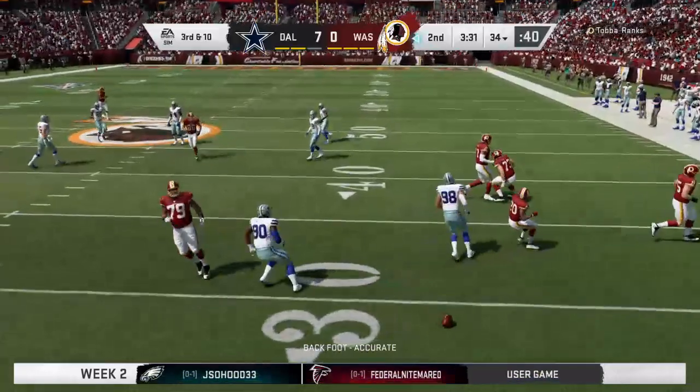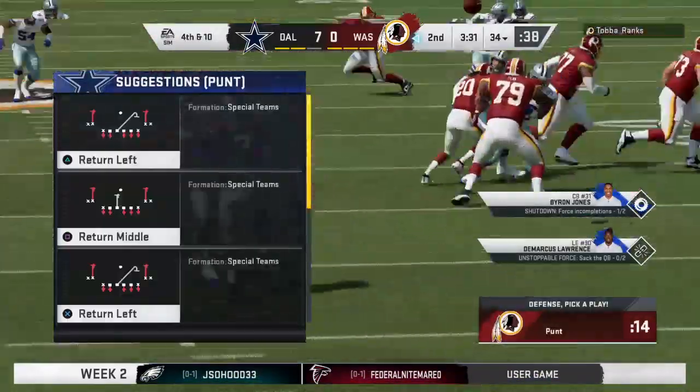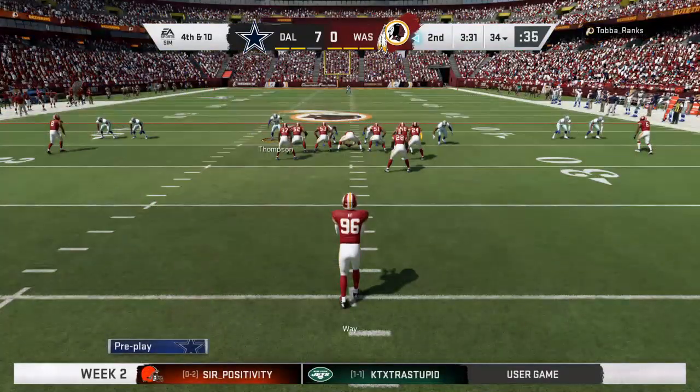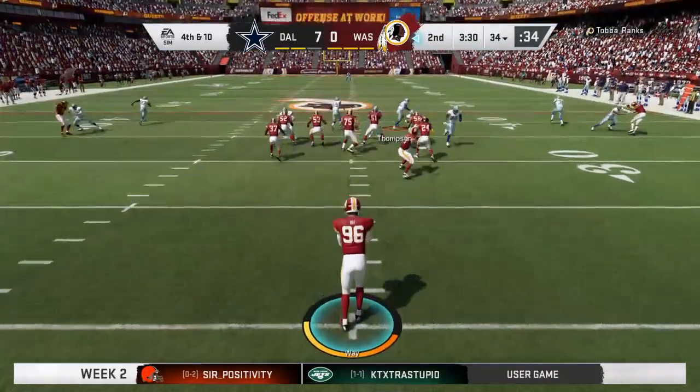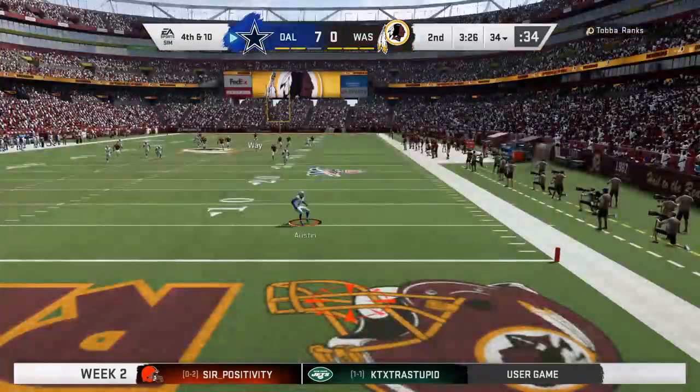Now Haskins, and incomplete as the screen there unsuccessful. So now 4th down coming up. Not only was the call spot on, how about the execution of that defense right there? Zone was absolutely locked up tight. He was trying to force it in there on 3rd down.